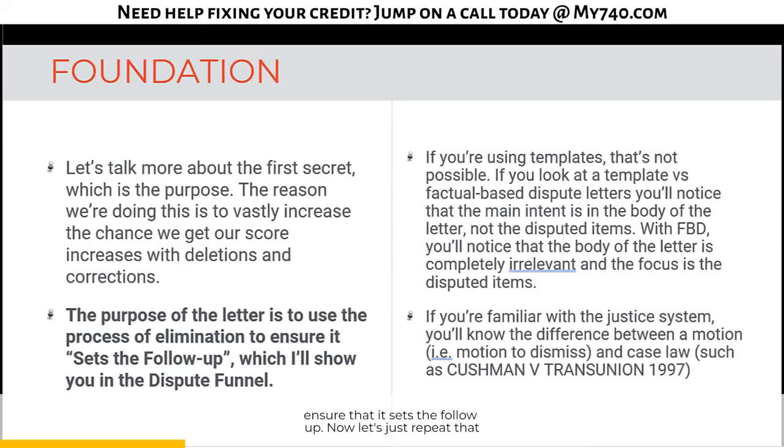Now, let's just repeat that. The purpose of the letter is to use the process of elimination to ensure it sets the follow-up. And I'm going to show you in the dispute funnel, all right? So if you're using templates, that's just not possible.